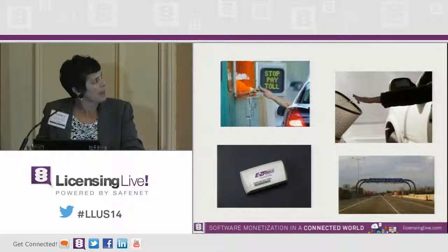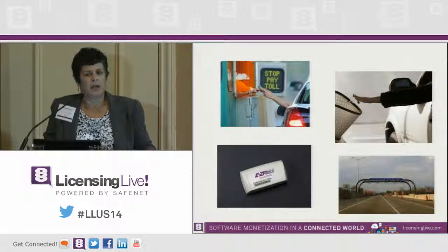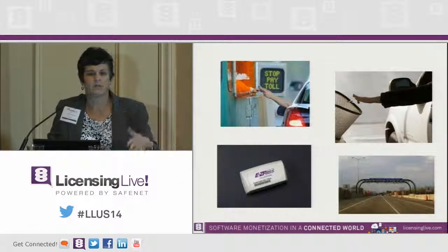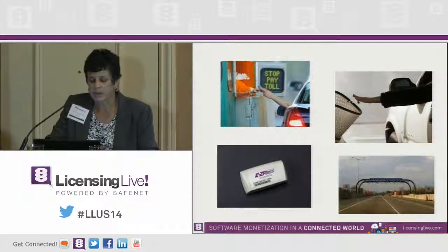Really good. So this is just an example of how back office automation impacts both user experience and provides efficiencies in terms of collecting revenues and processing payments.